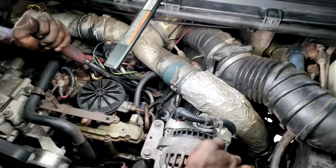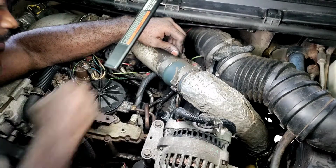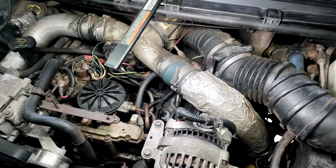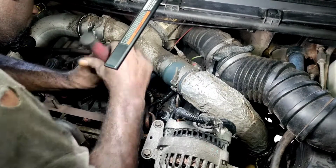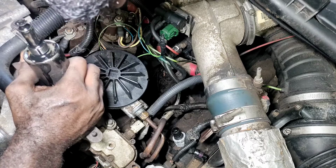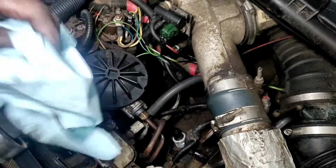Here we go. Okay, damn, that was a lot easier. Whew. It was really easy. I just gotta get the rest of it off. It's broken loose. And I don't know if there's oil gushing out or anything. Doesn't look like it. No, it doesn't look like it.